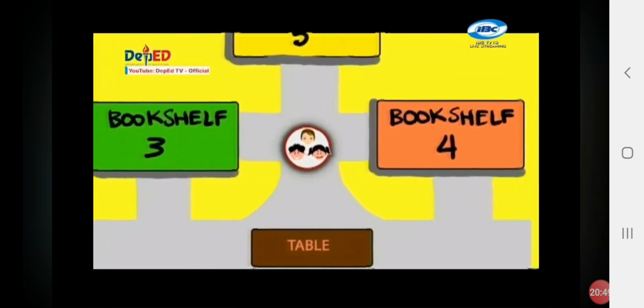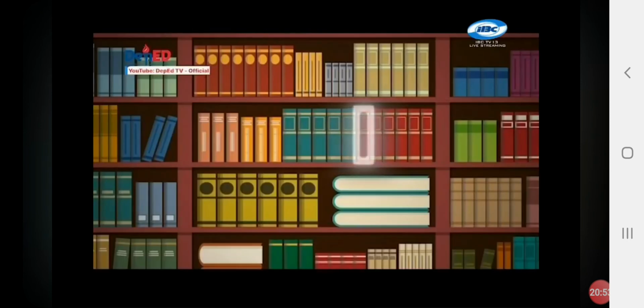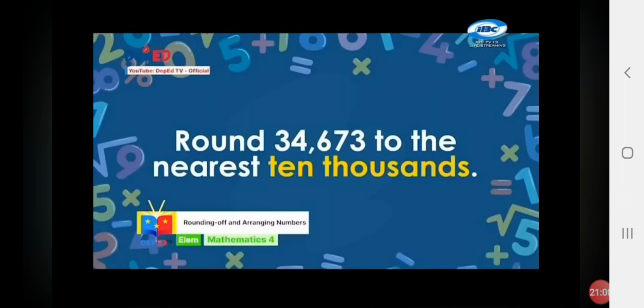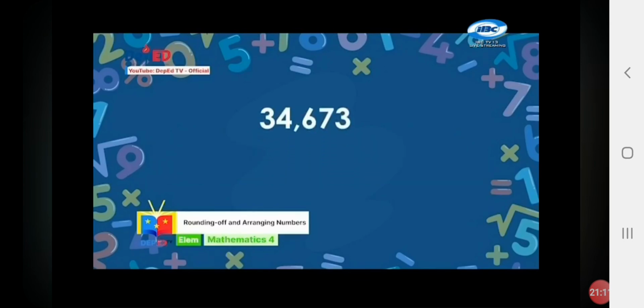Good job! Let us go to the fourth book. I found the fourth book. Let us answer it right away. Round 34,673 to the nearest 10 thousands. The rounding digit is 3. Beside 3 is 4. And 4 is less than 5. We will not change the rounding digit. What is the next step, Mathlete buddies? Yes, we need to change all the digits to the right of the rounding digit to 0. So what's the answer? 30,000!